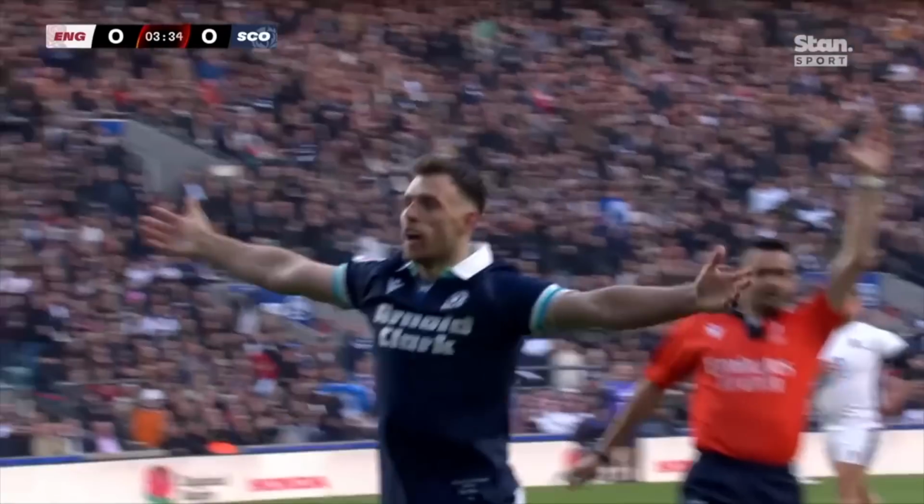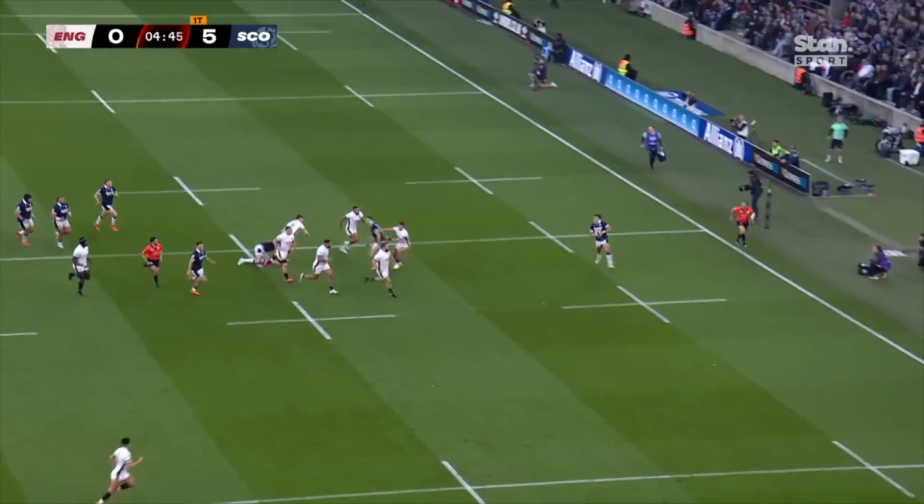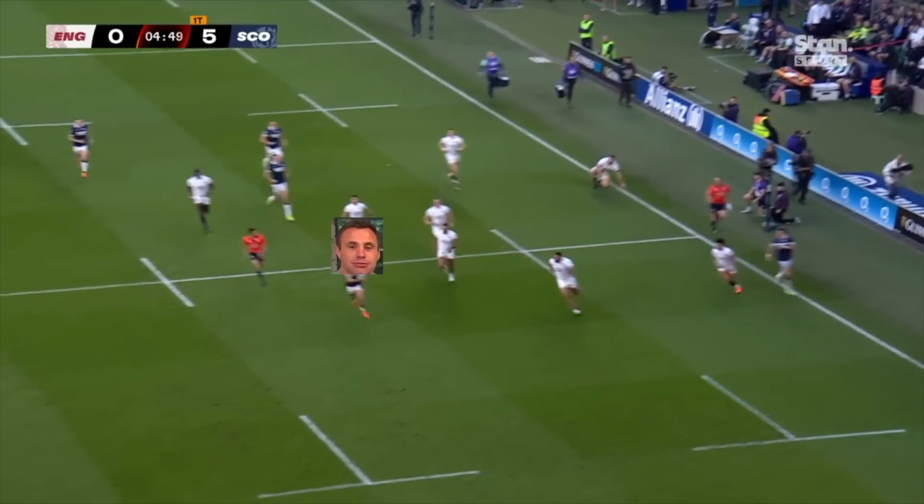Even when it wasn't resulting in tries, Scotland gained so much major meterage from England's soft defence out wide. Knowing if they can engage Slade, they can make a solid 10 metres minimum.